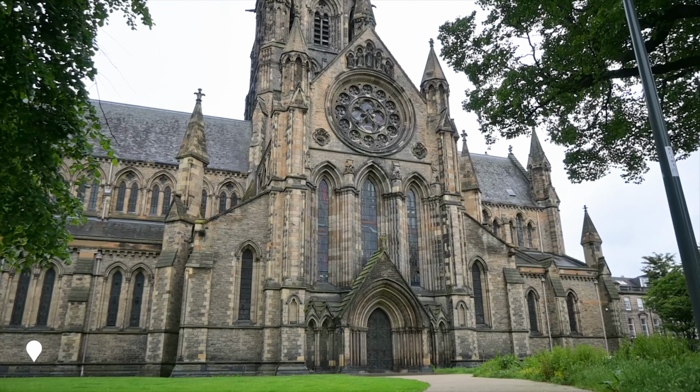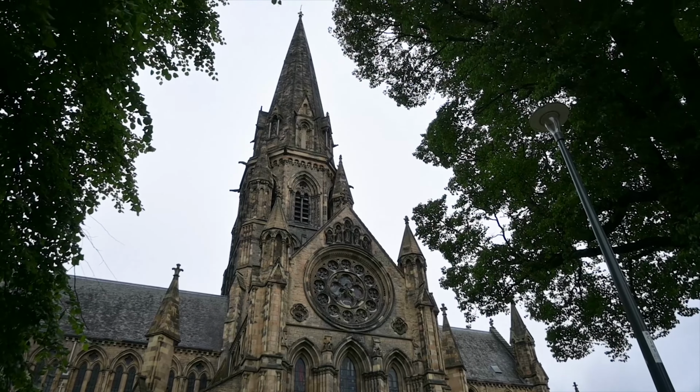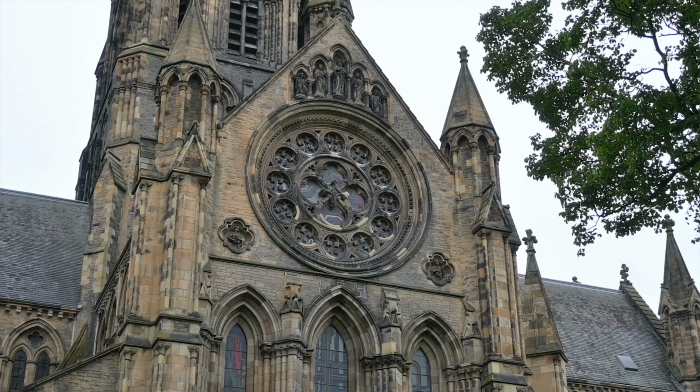We are here at the cathedral. There is someone actually singing inside. It's actually super nice. It's almost like a choir or something.